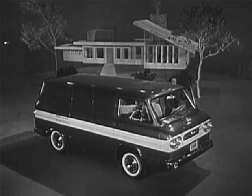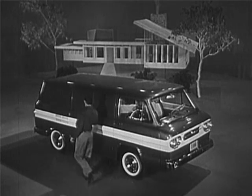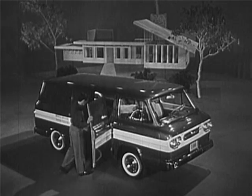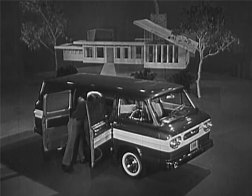And here's the big new Corvan. Its huge 191 cubic feet of cargo space is easy to get at through the big double doors, on the right and in the rear. And look at that low loading height.